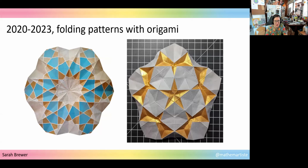I also enjoy folding Islamic patterns with origami. Here's a couple of pieces that I folded with origami artist Ricardo Hinojosa, who goes by Kamikyo Dai on Instagram, and who is an amazing, amazing origami artist. Taught me how to fold these patterns in origami. And then they're both painted with gouache after folding.